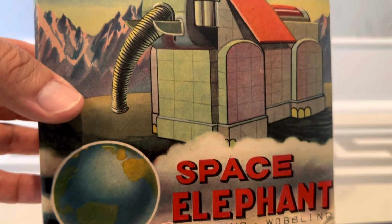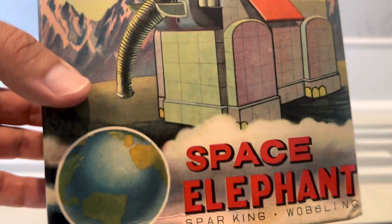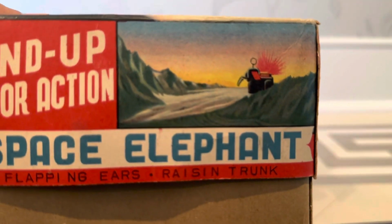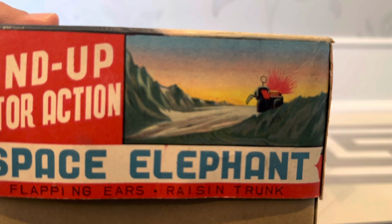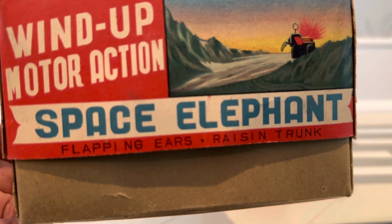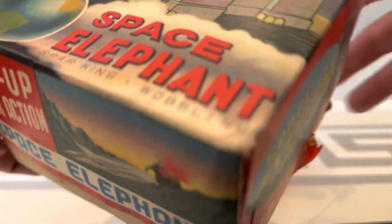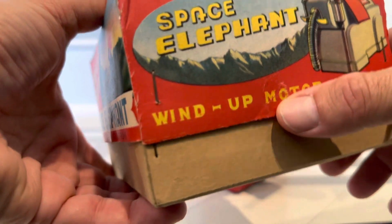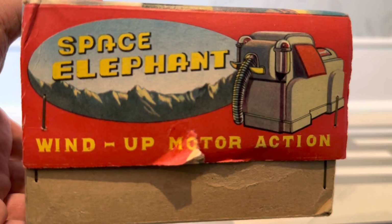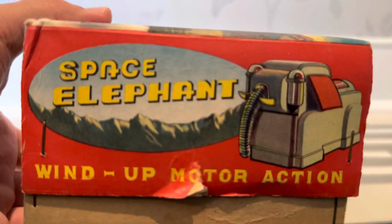Now, I asked another collector if she thought that the silver and red had different boxes. She said this is the only box for the elephant that she's ever seen. And it's actually kind of silvery looking on the box. It's not red, but here he is in his alien landscape. He flaps his ears, raises his trunk, and yada, yada, yada. So I'm more interested in showing you this complete box than I am the toy, which you've already seen. And I don't think I even showed you the box of the other one.